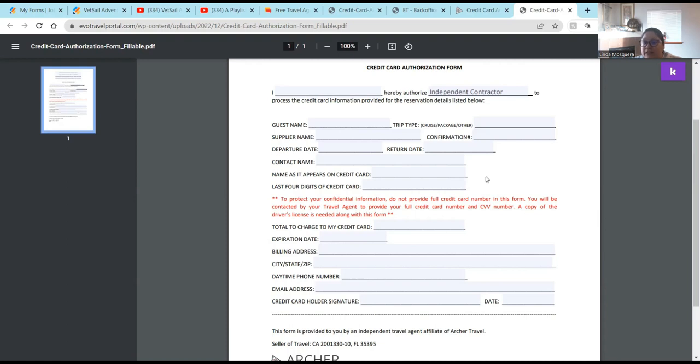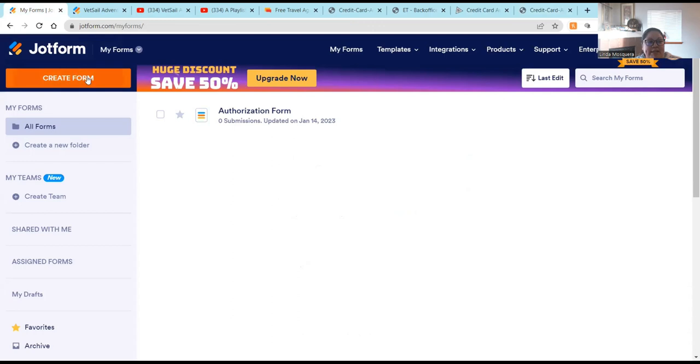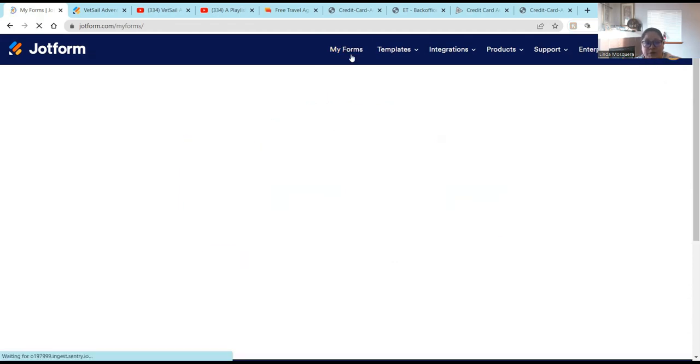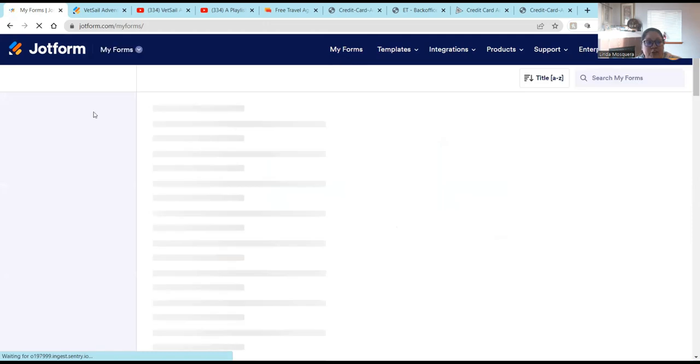You can download this again from the Travel Cafe and use these fields to create your own JotForm. All I did right here is go to create form. You have a few options. You can start from scratch, which is what I did. You can use a template, you can import a form, and you can create a signable document to collect signatures. So you can do this one if you want to have a signature on there. But if you want to start from scratch so you can create your own, you just hit create your own.